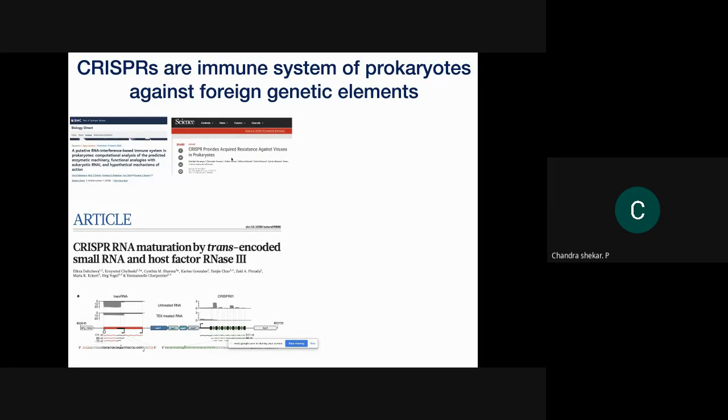Similarly, here the CRISPRs contained the DNA or the genetic material from these viruses that attack the prokaryotes. It was kept as a memory and was used to fight against them in the next infections. Okay. So this was the first one to show that probably this is a bacterial immune system against the virus.